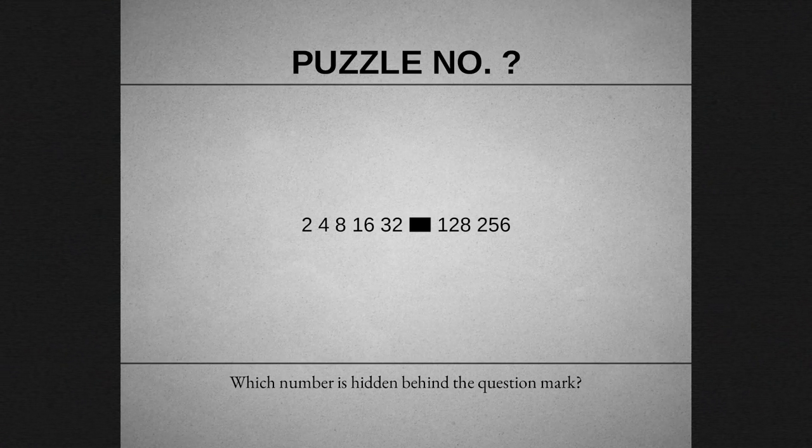Okay, which number is hidden behind the question mark? Puzzle number, question mark. Guess what? 2, then number 2, number 4, number 8, number 16, number 32, blank, blank, 128, and 256. Obviously, this is a very interesting little word puzzle, actually. Because what you need to be looking at is the question mark, not the black bar. So, guess what? It's, yeah, you guessed it, 16, not 64.